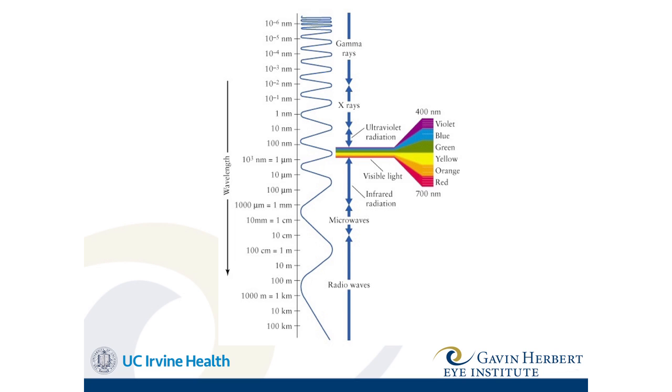And when I talk about the lower spectrum of light, our visible light is 400 to 700 nanometers. And when I said 480, which is the blue spectrum, that tends to be more of the affecting light ray that causes the glare discomfort.